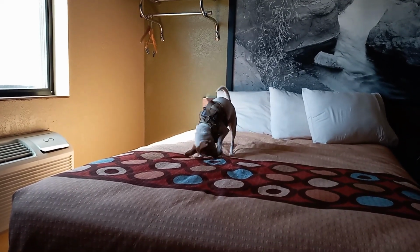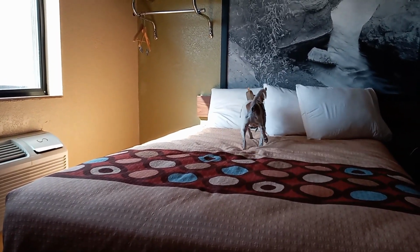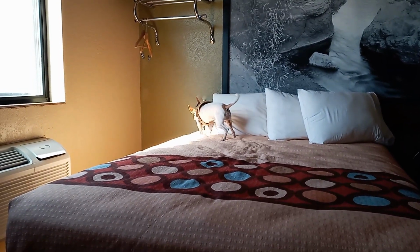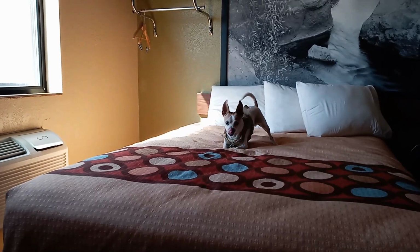This is our room. It's identical to the first one we stayed at when I had my first surgery on October 16th. Maxie's checking out the bed. He loves his freedom.